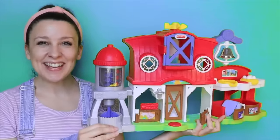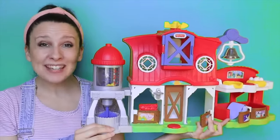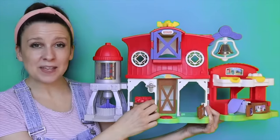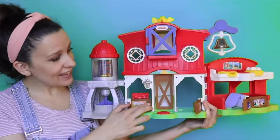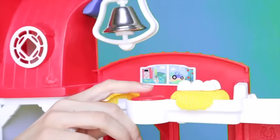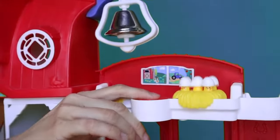You know what this is? It's a farm! Yeah! And it's a barn and a silo. Let's see if the door is open. Say open. Open. It opened. Let's close this door. Close. Let's see what happens when we press this. Turn it on, turn it on, turn it on.